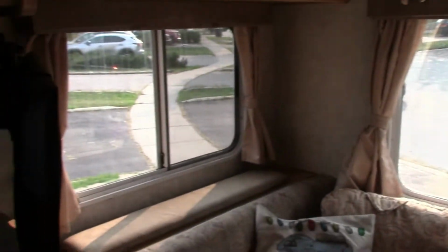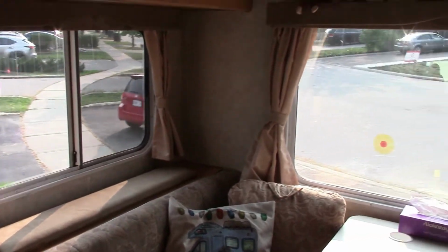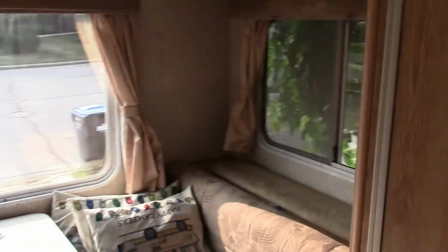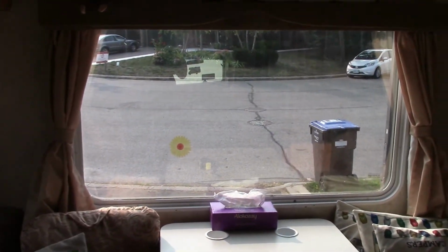But anyways, that's the number 1 reason I love this motorhome. It's just the view we have when we're sitting here, and when you're going somewhere and it starts raining out and you have to sit inside and play games or whatever, you got a nice view.